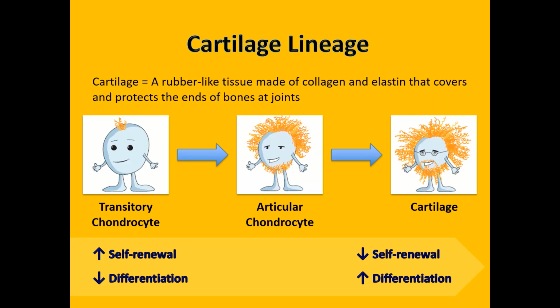You can think of stem cell lineages, or the different types of cells that stem cells turn into, like Pokemon characters. So here's an example of cartilage cells. When you're a baby in your mother's belly developing, you don't just automatically have cartilage. No, the cartilage starts off as a stem cell, which we call a transitory chondrocyte, like this baby stem cell over here on the left. And he gets a little stronger, and he turns into the teenage version, which we call our articular chondrocyte. And don't worry about the pronunciation of these words. There's a baby cartilage, a teenage cartilage, and then in the strongest form, it's called just cartilage.